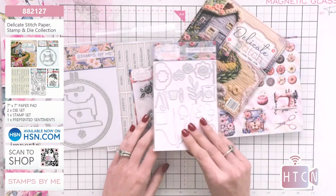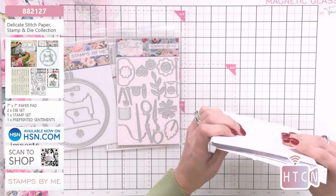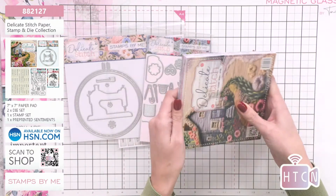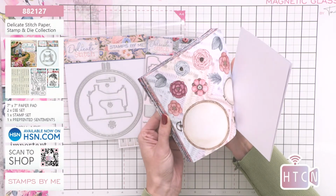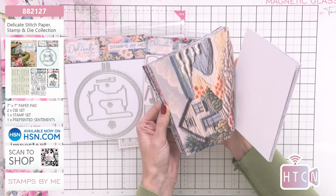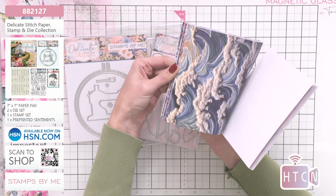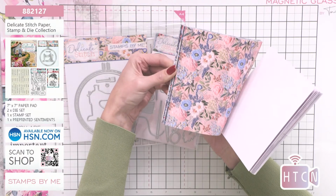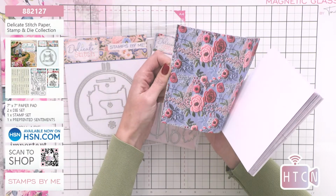So let me just show you the papers, because these are a cheat. These are going to make it look like you've got stitched in this hoop, okay? Let's show you. So you have the embellishments, florals, but look at these. They're stitched. They look stitched 3D papers. They look like wool, embroidery, cross stitch, woven wool.